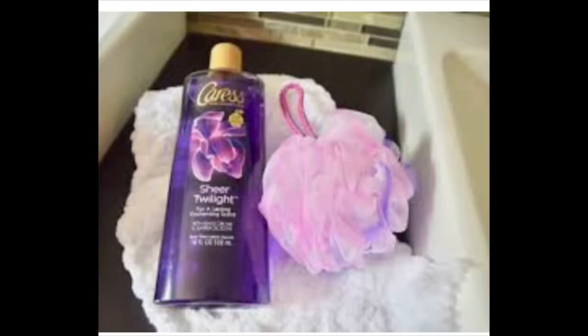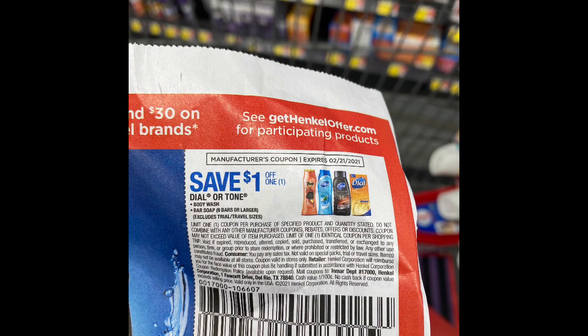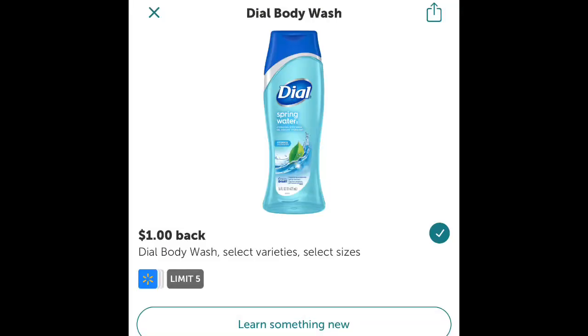Next rebate I did, guys, was on the Dial body wash. These are great Valentine's Day gifts to give to your girlfriend, your sister, your mother. Yeah, they would like this. $3.98 in my Walmart. I did have a $1 coupon that I used, dropping the cost to $2.98 in store, which is what I had to pay. There's a $1 Ibotta rebate, making the final cost $1.98 for the Dial body wash.